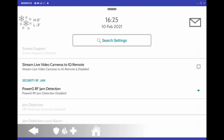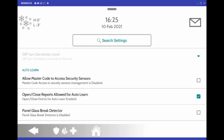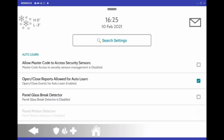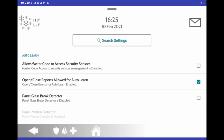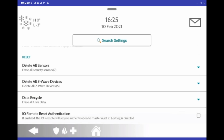So same again, if we've got the IQ remote and I want to push the screen so I can view my CCTV on the screen, I need to enable it here at this point, okay? The part what I've just mentioned there about the arming is in this section here. I'll go past that. It is, so I can tick there, look for auto learn, which it is.